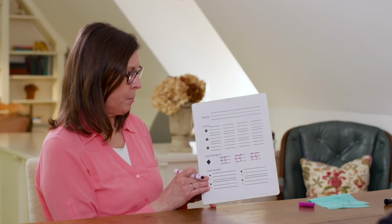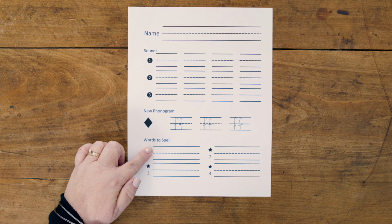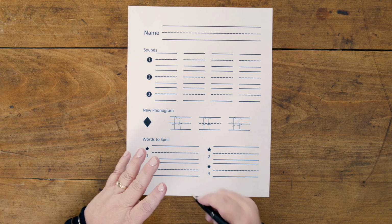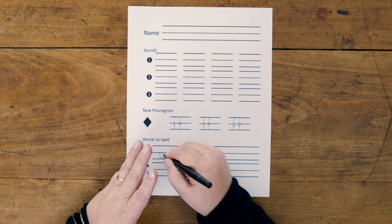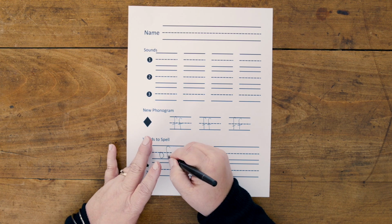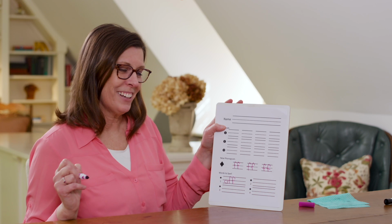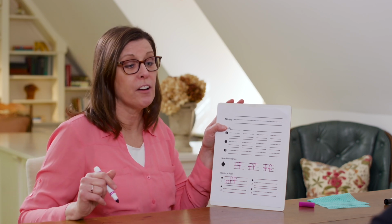All right. So I'm just going to erase these real quick just to get them off. Now what we're going to do is put your finger on number 1. I'm going to say a word. I want you to repeat the word. You ready? Off. Good. Let's tap it out. Off. At the end. Good job. And what's that word? Off. Check your work. Good.